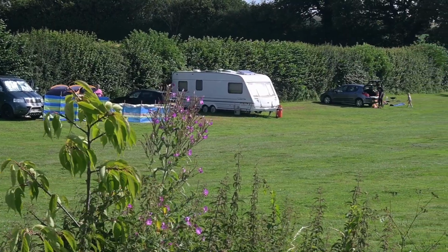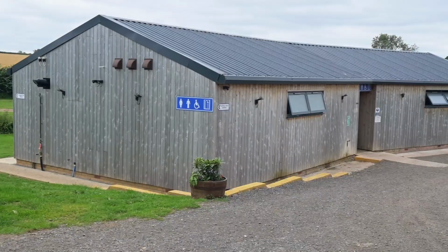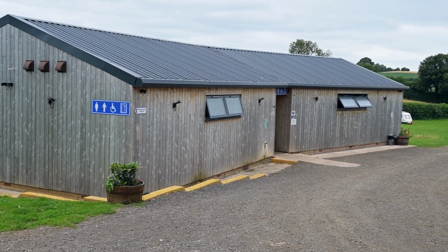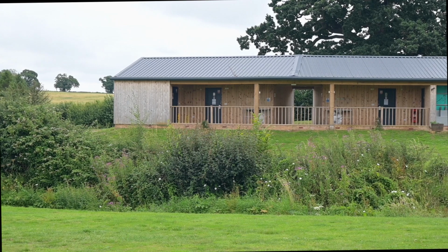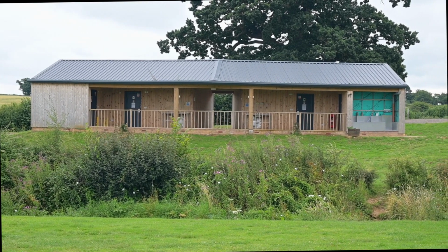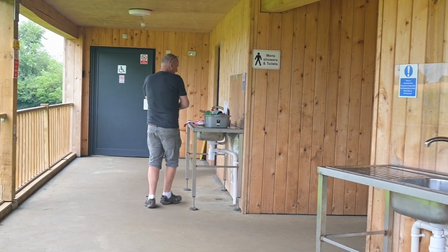So, on to the campsite. This is the amenities block at the campsite, which houses the toilets, showers, waste and wash-up areas. There are 2 sinks for washing up in this block.